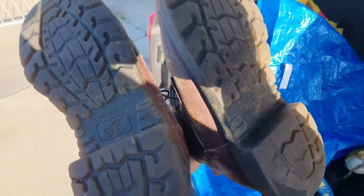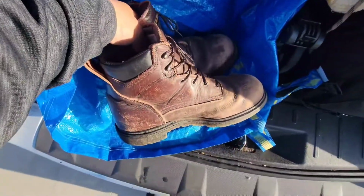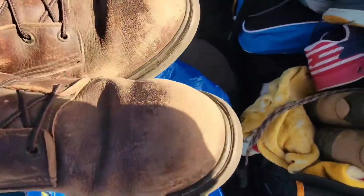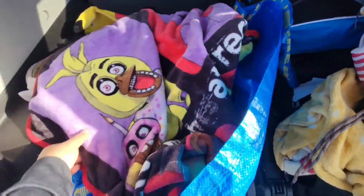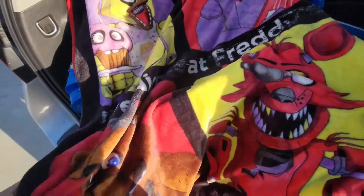These are in pretty good condition. Unfortunately, I already have a pair for my own, so I'm not going to keep these, and I don't believe these are waterproof. But yeah, these are pretty much used up on the material, as you can tell, but either way, still good. And then lastly, last thing is this Five Nights at Freddy's fleece plush throw blanket. I paid $5.99 for this, and I think the sold counts were like $30 free shipping, so if I could get that, it's awesome.